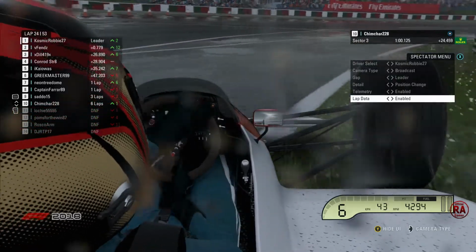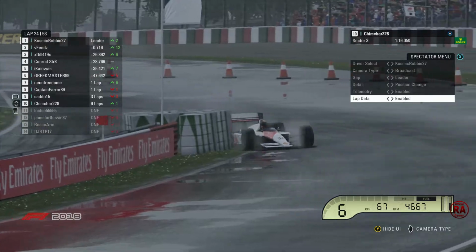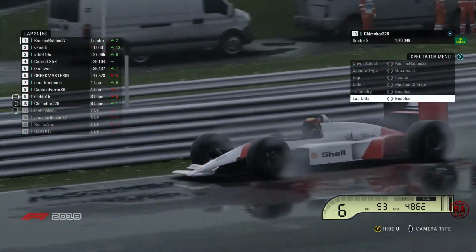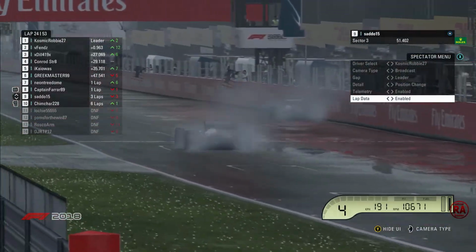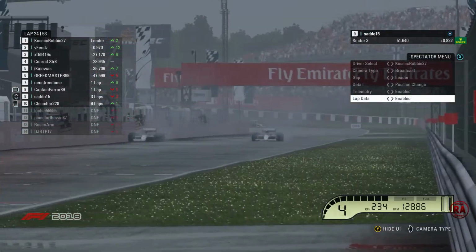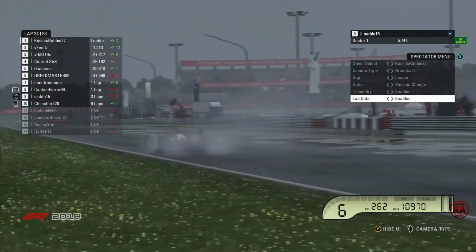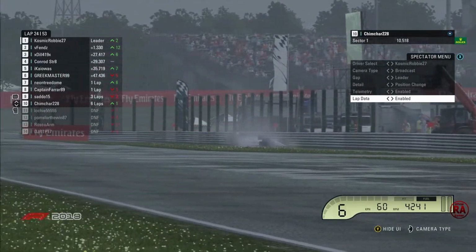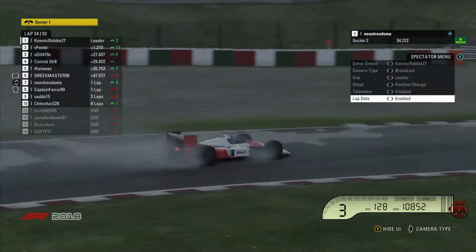And Chimchar is still spinning around all over the place here. So he was actually going to come in and pit that lap anyway, but no, he continues on for now, albeit with half a front wing missing. But I think at this point there's only like 6 cars on the lead lap. Neon Tridome and Captain Farrow a lap down. Sato 3 laps down. I think Chimchar 6 laps down. And, well, it might be 7 laps down now because he's just crashed again.